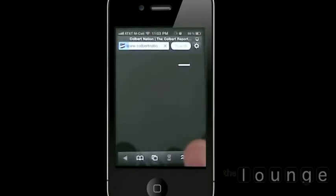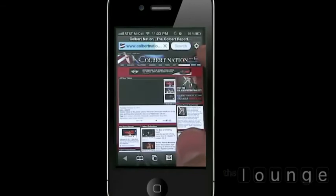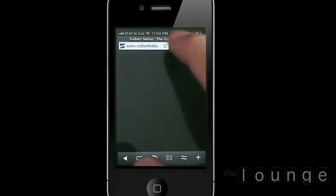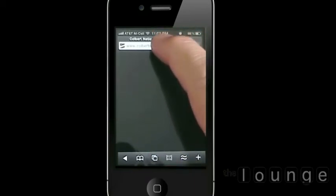Colbert Nation website, and you have the ability to choose whether you want it to load as an iPhone, as a mobile browser, or as a desktop browser. And what it does is it'll talk to the website, and it'll choose either mobile or the standard browser setting of the web page.